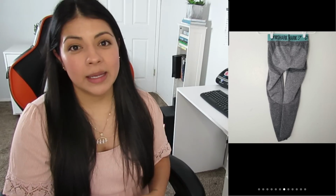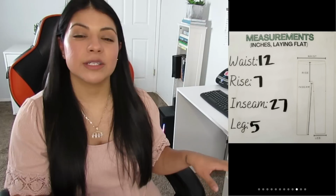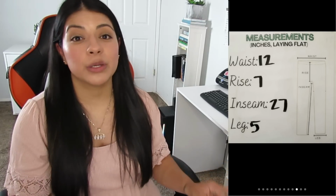But when I went on to list it, it got taken down real quick on Poshmark and on eBay. For some reason, not on Mercari. But apparently Gymshark does not play when it comes to their stock photos. They do not want you using them. So next time I will know that and I won't post them. I will just post the item itself.